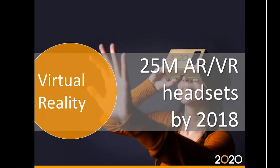A Gartner report estimates that by 2018, some 25 million virtual and augmented reality headsets will be sold to consumers. According to Digi-Capital, AR and VR could capture roughly $150 billion in revenues by the year 2020, with AR accounting for a little bit more than $120 billion. Digi-Capital attributes a strong swath of AR revenue to mobile apps and advertising.